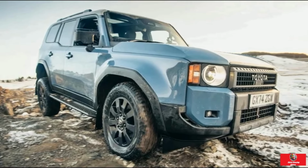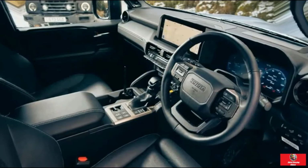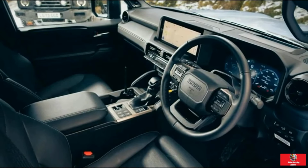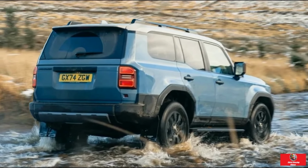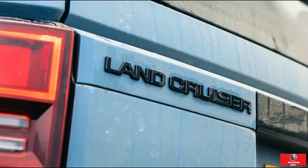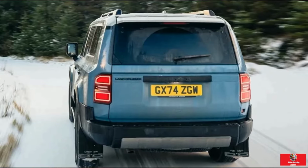Price: top finishes from £74,995 for the First Edition and £79,995 for the Limited Edition, which is sold out. Although it is expensive, the Land Cruiser 250's reputation and capabilities make it well worth the price for serious adventurers.